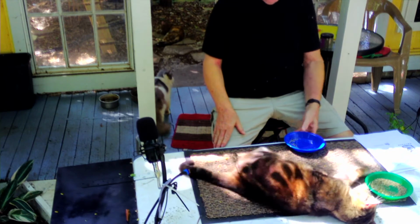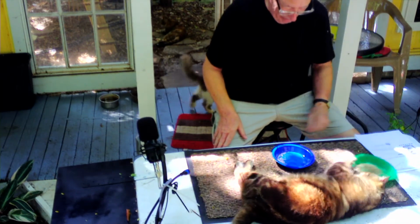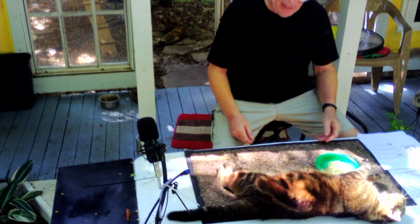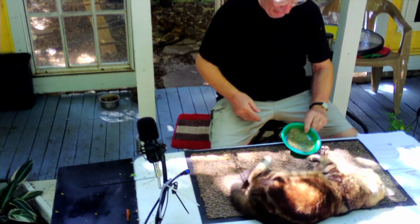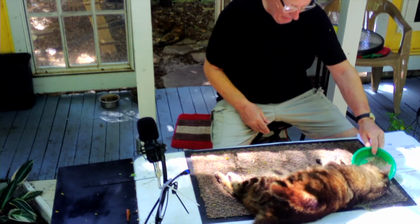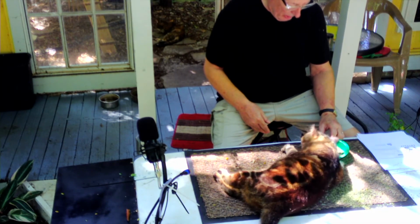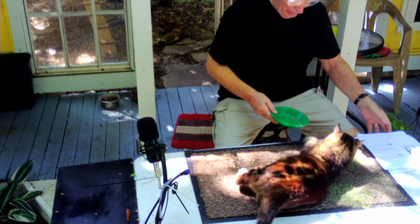This is turning into a disaster. So much for a controlled environment. This is not a good test. I think I need some heavier dishes. What do you think? What do you think about this stuff? Ooh, the green one. Okay. He just wants to go swimming in it.